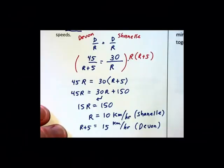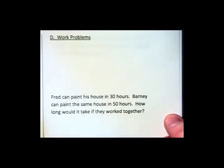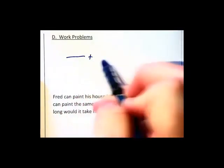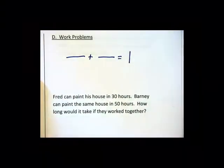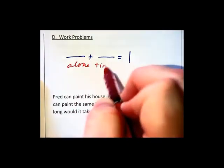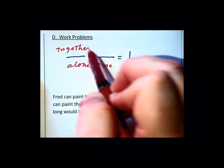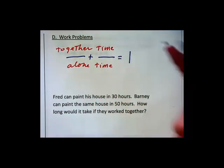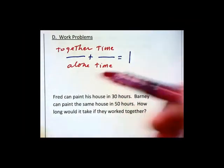Okay, work problems come next. I have my own way of doing work problems, and I like to say fraction plus fraction equals 1 as part of my generic setup, and I always put the alone time down in the denominators and the together times up in the numerator. Now, if you forget this, if you're feeling alone, you're feeling down, so to speak, and alone is down in the denominator.